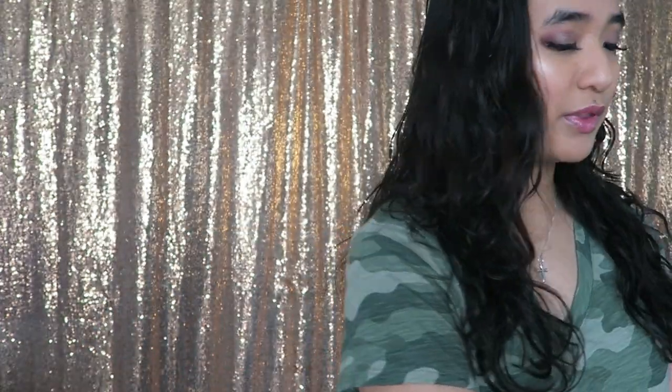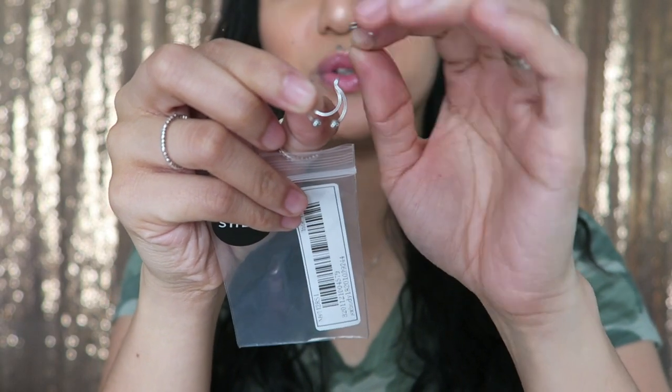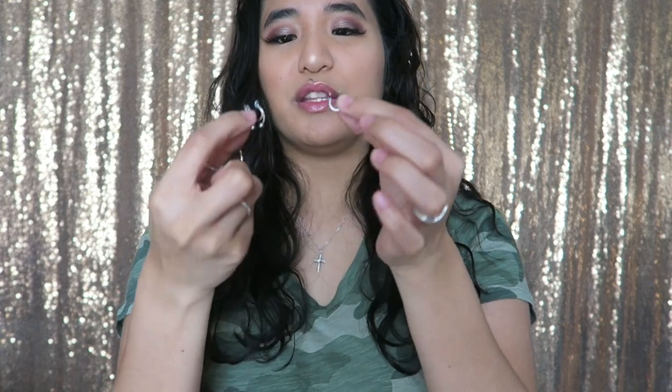I also picked up quite a bit of jewelry. Not too much, but just a few pieces. So I'm gonna share with you guys what I did pick up. The first one, it's just kind of funny. I already sanitized it because me and my sister were messing around with it. It's this little piece of jewelry that you attach to the inside of your nose to make it look like you have a septum ring. It's a septum ring, right? That's what it's called. There's one with the little balls on there and then one that's plain.